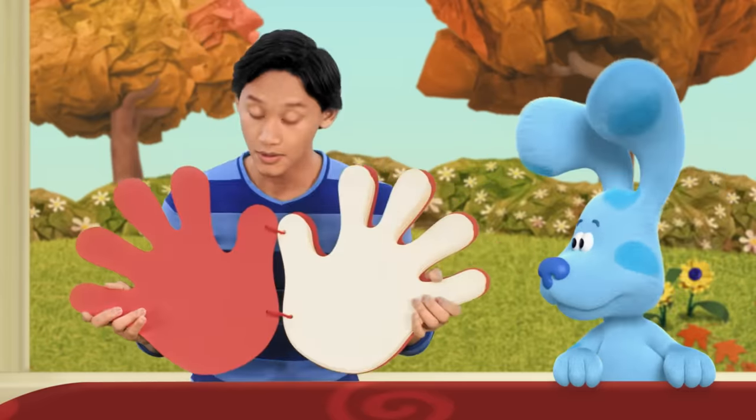Uh-oh, now these blueprints lost their blue color. Is this blue? No, that's red. Let's try again. Is this the right color? No, that looks like yellow. How about this one? Yeah, that's right. It's the blueprint's blue color.